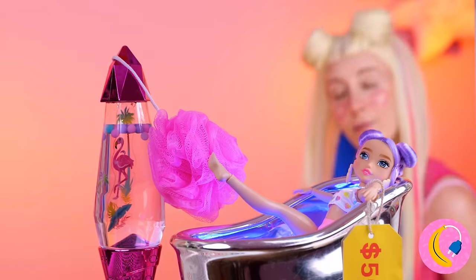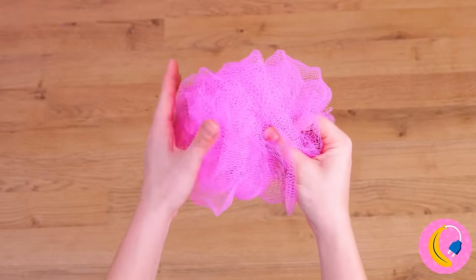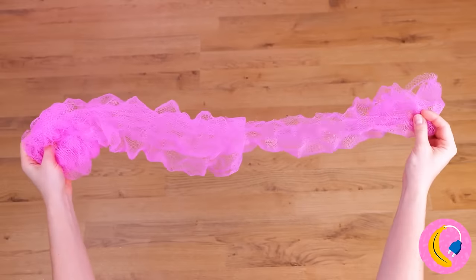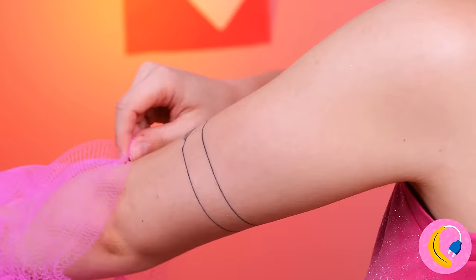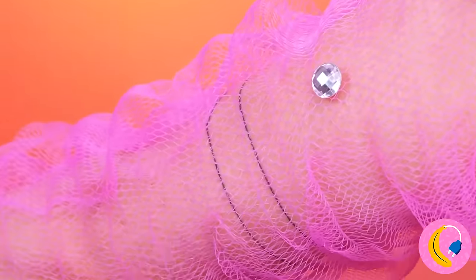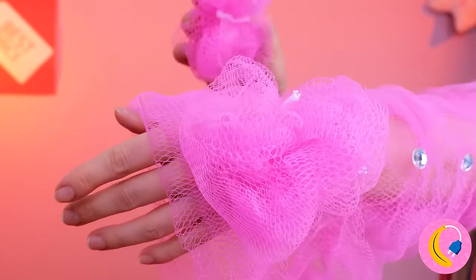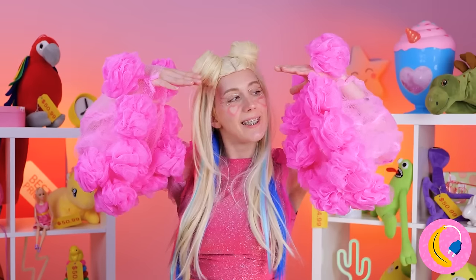What else can we add? A washing sponge? Open it up, and it's a brand new sleeve. Add some decorations along the line. Even more sponges. Your arms never looked better.